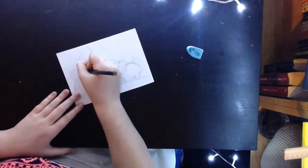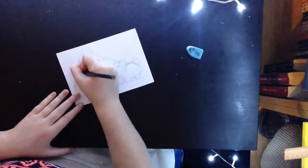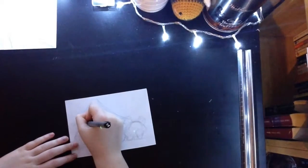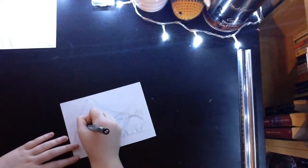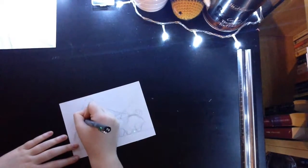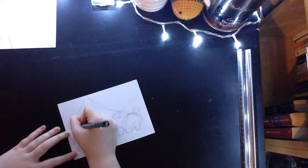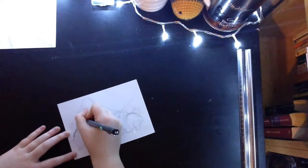They were so short, little fat dino butts. Yeah, you see me line them then. I'm using a 0.5 Staedtler pigment liner. Yes. One of my favourites. That was from your scrawler box. It was from my December. I think it was. I think so.